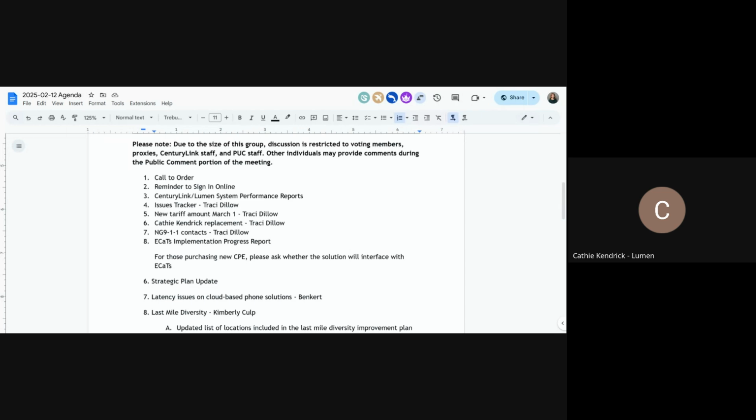We'll send her contact information out to the community, probably in a group email, but continue to copy me on all emails during the transition. And again, I'm not going anywhere. I'll be here to assist.